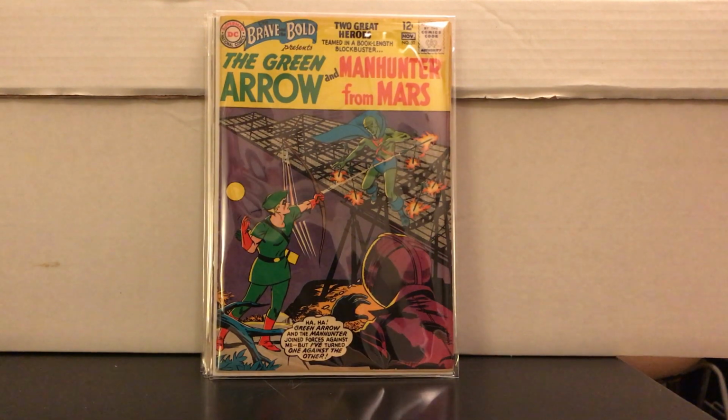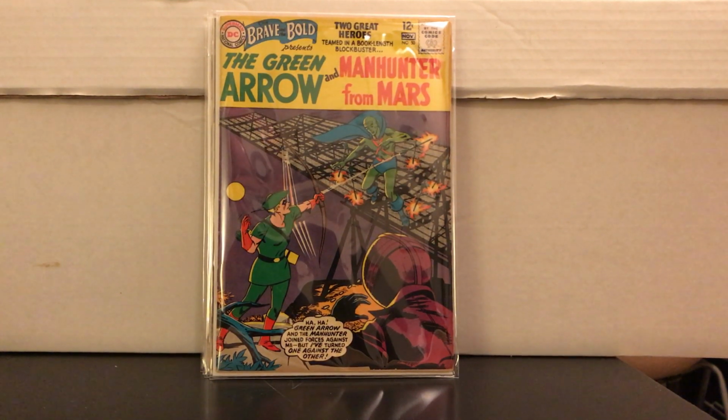This is Brave and the Bold number 50. I believe this is the first time that two characters appear in the title. So you got Green Arrow and Manhunter, Martian Manhunter. So if I recall, this is the first time that the Brave and the Bold has two characters in the title. And $10 for that, I mean, great deal.